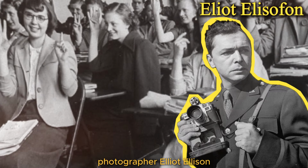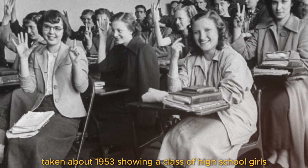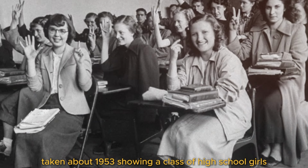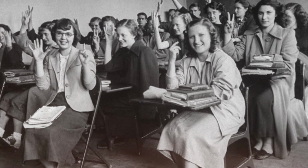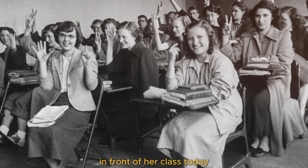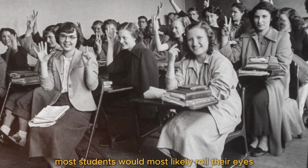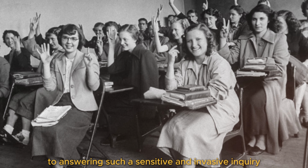Photographer Elliot Ellefson captured this fascinating picture taken about 1953, showing a class of high school girls passionately raising their hands to show their desired number of children. Could you picture if a teacher asked something like that in front of her class today? Most students would most likely roll their eyes or object to answering such a sensitive and invasive inquiry.